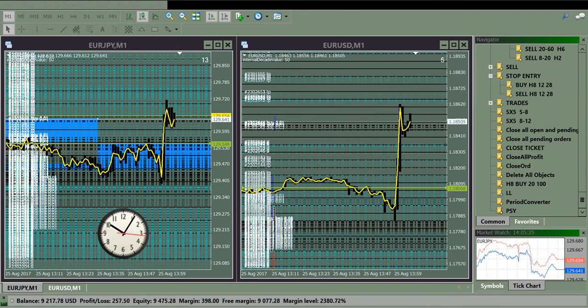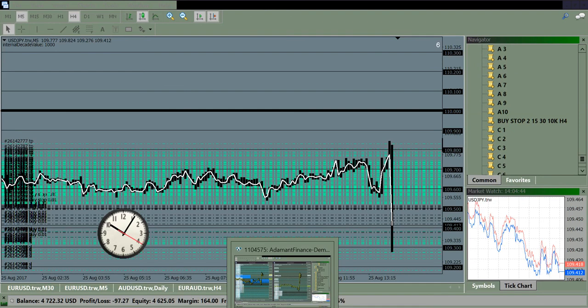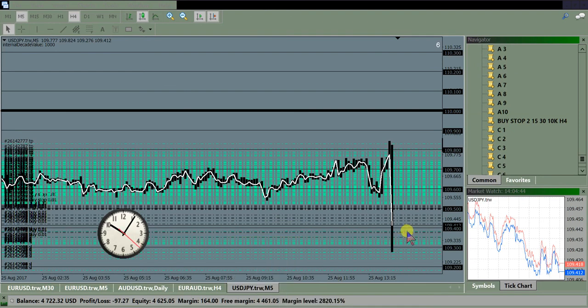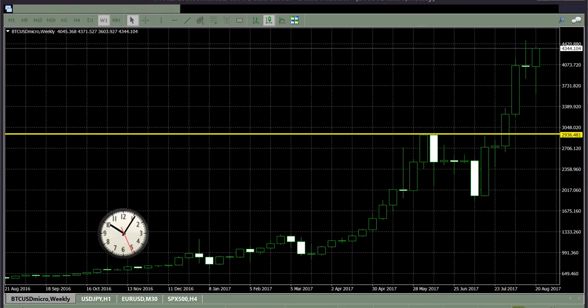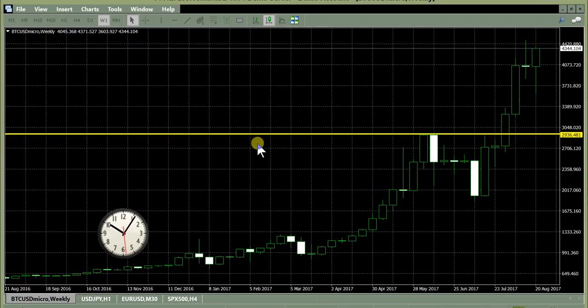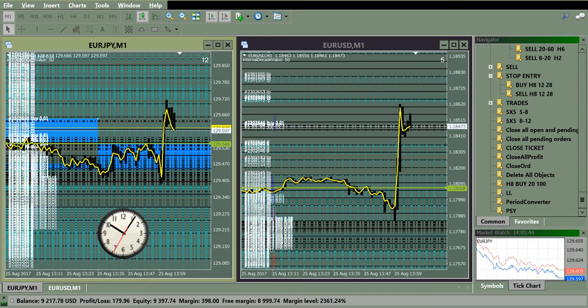Still frozen on this chart. Can't get it to... Oh, here it is. I don't know why. It's still frozen there. I see it's still timing out. I guess the Bitcoin doesn't care. Bitcoin's stalled out. All right, pullbacks here. Rally here, possibly.